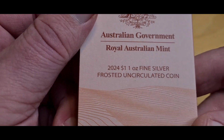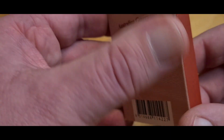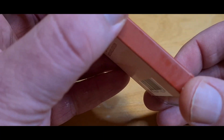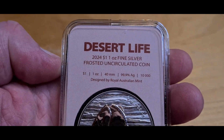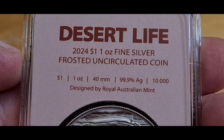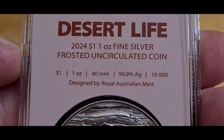Nothing different about it. Again, frosted, as you can see. When we take it out, I'm doing this very carefully. I do kind of like these like this. Desert Life, let me zoom in a little bit. 2024, $1, 1 ounce fine silver, frosted, uncirculated condition.